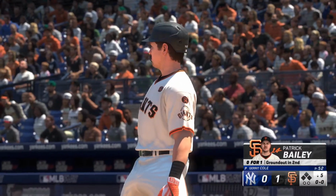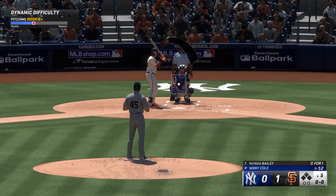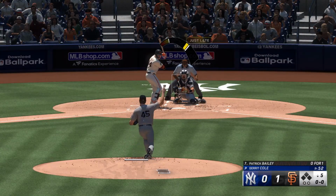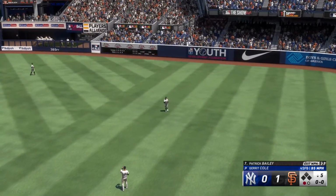Back here in New York, and now the catcher comes up to hit. Patrick Bailey. The pitch. Rips that one to right. Brings it in. One down.